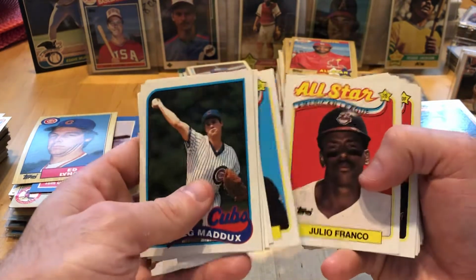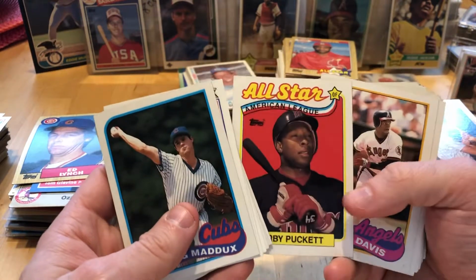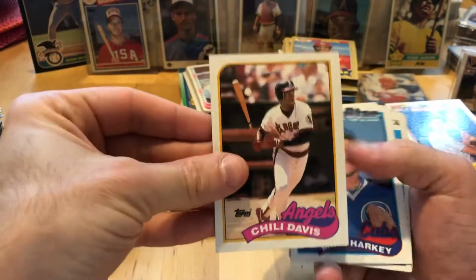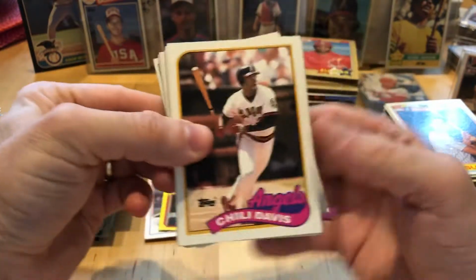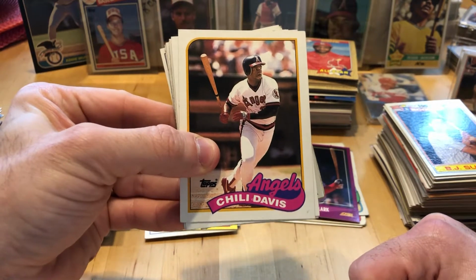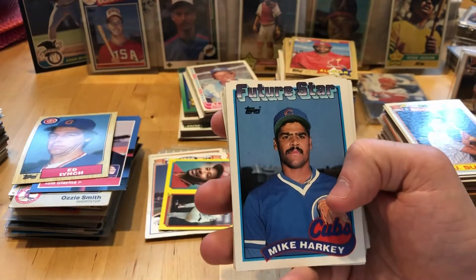And these are like the most extreme nostalgic reaction cards that I have. This is another card that I just thought was very elegant. This Chili Davis is in a pose that mirrors the pose of the logo, and I just thought it's a really smooth, sweet looking card. Here's another one of these future stars.